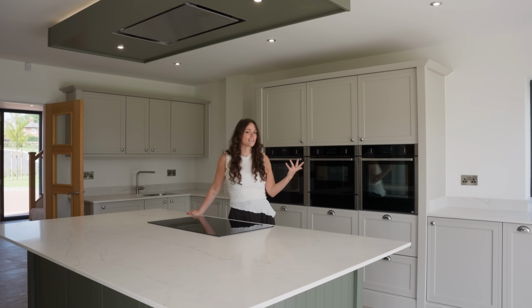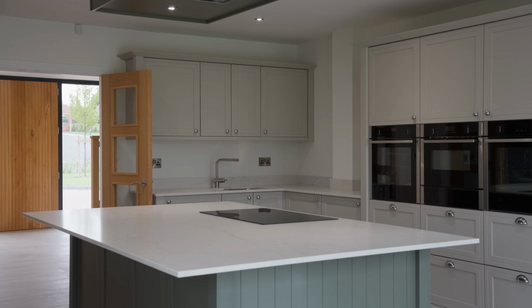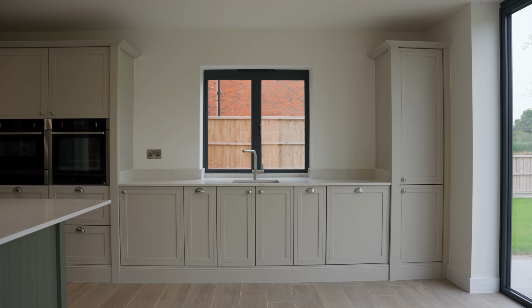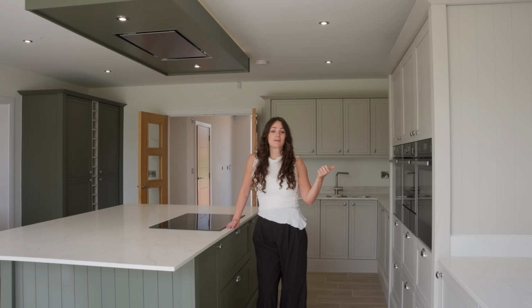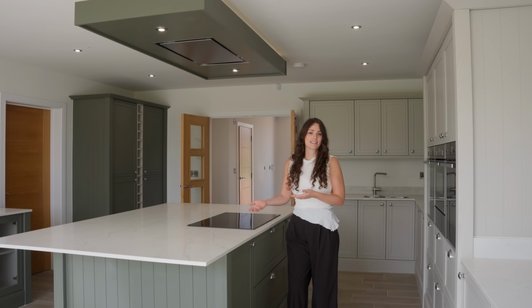So for us, it's about having something stunning. We have top of the range Neff appliances. We have 3 ovens, a hob, 2 sinks, full-size fridge freezer, your usual selling points, but they're considered for the property in question. This is a 6-bed house, probably a multi-generational family will ultimately live in it. You need to be able to cater for the size of family, store all of the things that they need, and it actually meet their needs as a household.